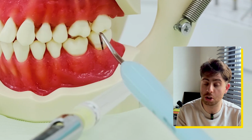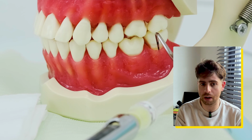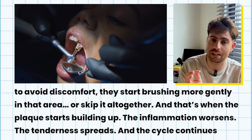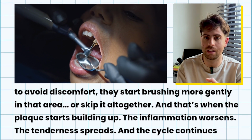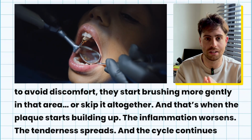And maybe even when you're brushing along the gum line and you notice one particular tooth as well, and it's not unbearable, but it's noticeable. And it's not the kind that hurts like a cavity or a cracked tooth, and most people write it off thinking maybe I just brushed too hard. And then to avoid the discomfort, they may brush more gently next time around that area, or they might skip it altogether, and then plaque starts to accumulate, and then that starts to build up, and then that causes tartar, and then that causes an inflammation, and then the tenderness spreads, and the cycle continues.